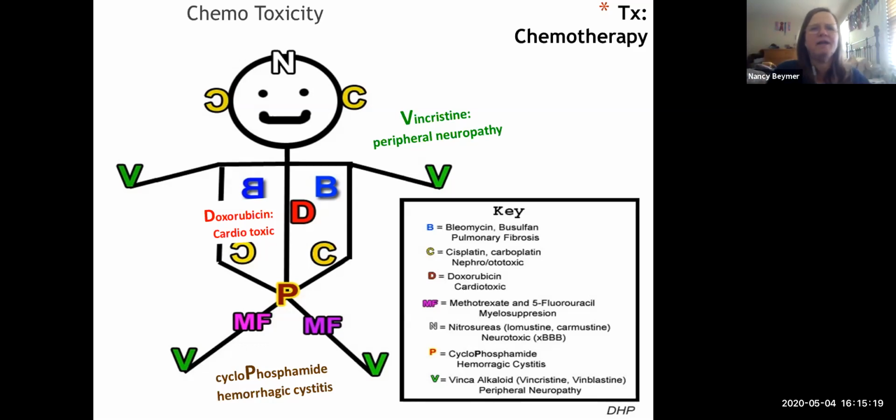Cisplatinum and carboplatinum. So notice that the ears are C's and where the kidneys would be are C's. So your cisplatinum and your carboplatinum, they're nephrotoxic and ototoxic. So you've probably noticed that, like, Lasix is nephrotoxic and ototoxic. And I find this interesting. We have this toxicity for both kidneys and ears. They tend to be developed at the same time embryonically.